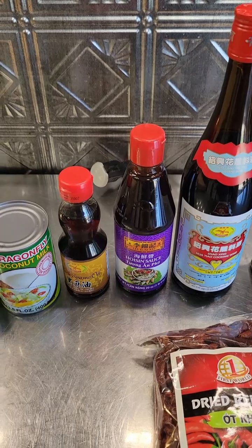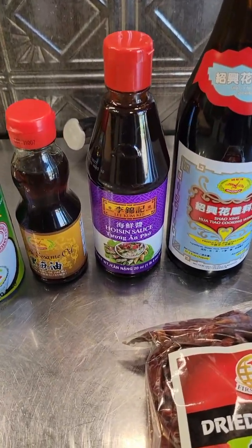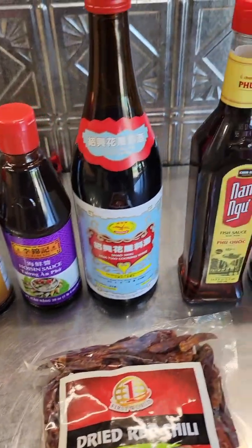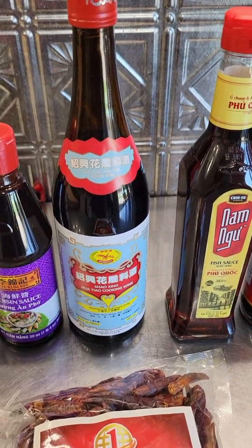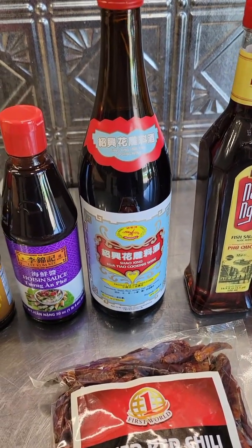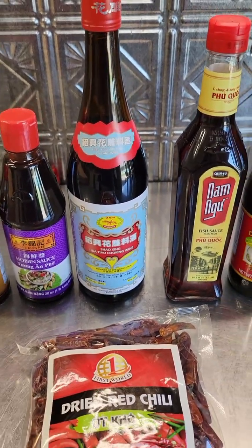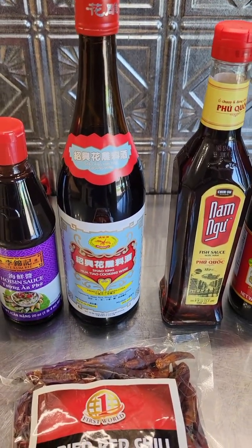Bought another thing of hoisin sauce. This is the same brand that I bought the last time. It's very good. This next bottle is, let's see if I can get this right, Xiaoying cooking wine or rice wine. I've been needing this for a while now. I've been substituting regular white wine, good old American Napa Valley or Sonoma Valley wines, in place of the Xiaoying. So I finally picked up a bottle.